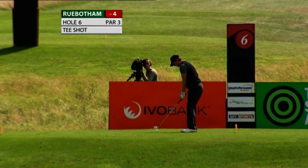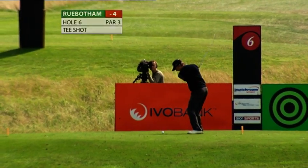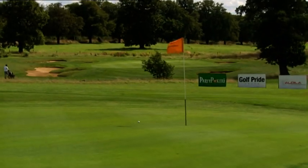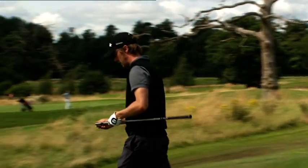Now Rubottom, who won at Mollington in 2006 on the EuroPro Tour, won an 8-hole playoff. Some playoff that was against Chris Hansen. Finished 15th on the Order of Merit that year, and well, that's a brilliant tee shot. Especially coming off a bogey at the last hole. That's fantastic.